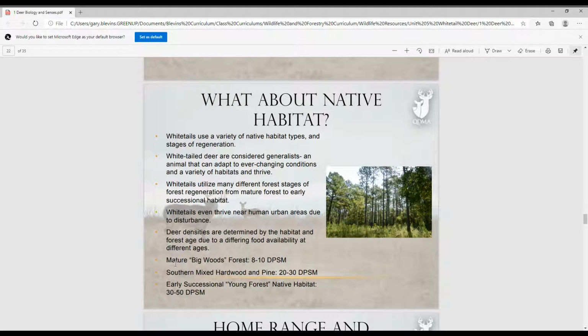So this first one is called mature big woods. So imagine a forest that is the majority of it is big oak, hickory, different hardwood tree species, right? So this is going to be just really big trees, not necessarily a ton of brush underneath them. And so those types can sustain around 8 to 10 deer per square mile. So if you had a roughly 640 acre farm, about a maximum of 10 deer.